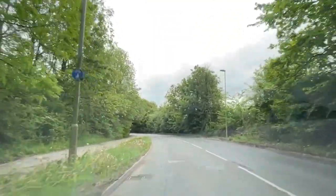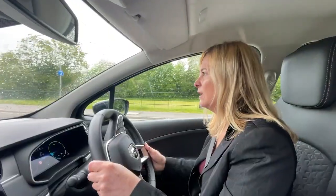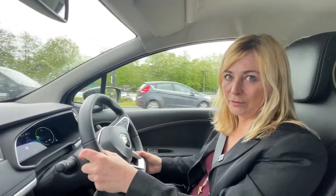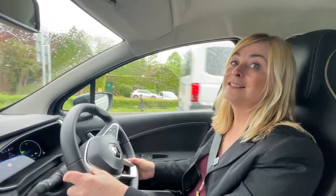One more vital thing to mention, and probably the most important consideration of all, heated seats and a heated steering wheel come as standard. They are thoughtful.